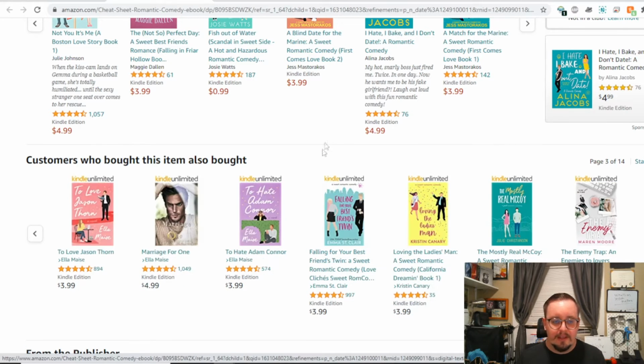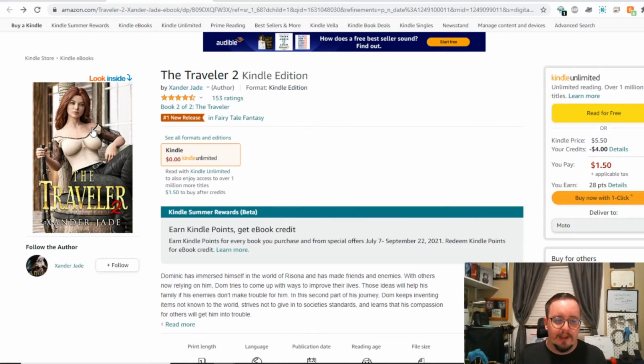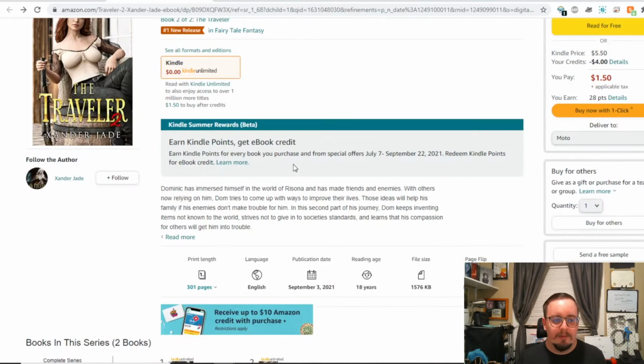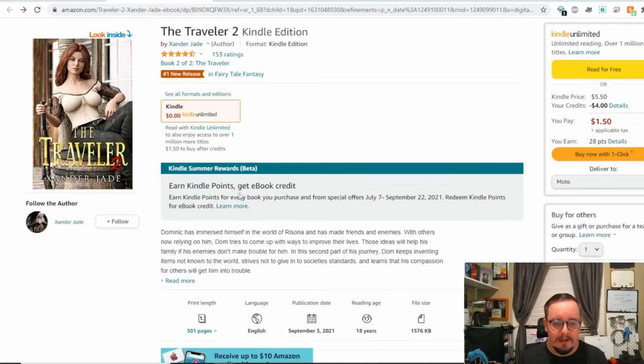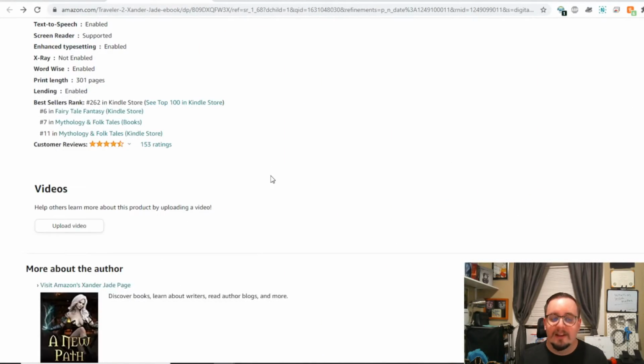So this is obviously a very popular book. It's doing good. I think actually this cover is perfectly fine for what they want. They're doing pretty good. I don't know if I'd ever make a cover like this or request someone to make a cover like this for me, but you know, to each their own. They're doing their own sort of thing. What genre is this? Fairy tale, mythology? Okay, so I can understand that.